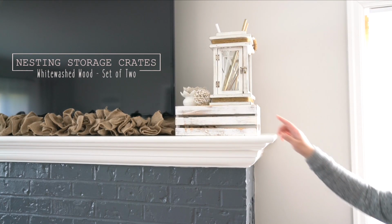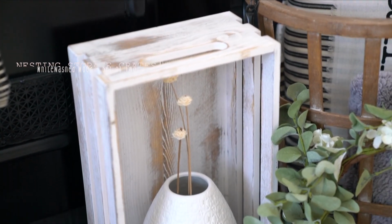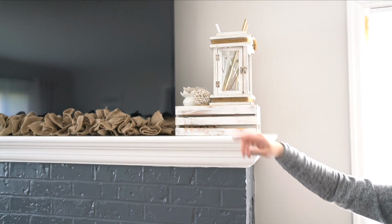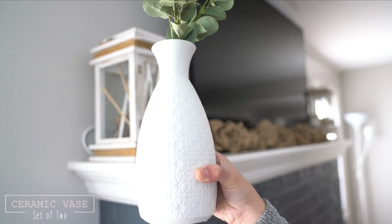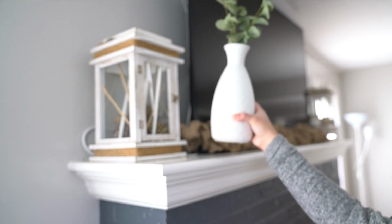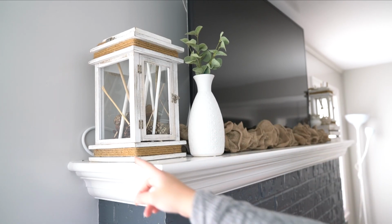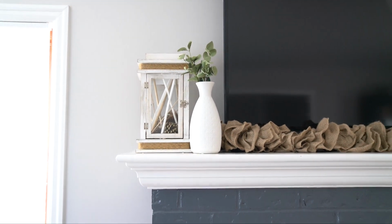For the mantle area, we do have a TV in there, and this is the other crate from the one that we saw earlier on the bottom part. And I'm using it to lift this lantern up because on the other side there's also another lantern, but it is very tall. And for the other side, this is the other ceramic vase that you saw earlier again. And I put green stems over there to add a pop of color and to balance the other green on the bottom. This is just a nice and beautiful way to cover those cables that you have behind your TV, and it looks gorgeous.